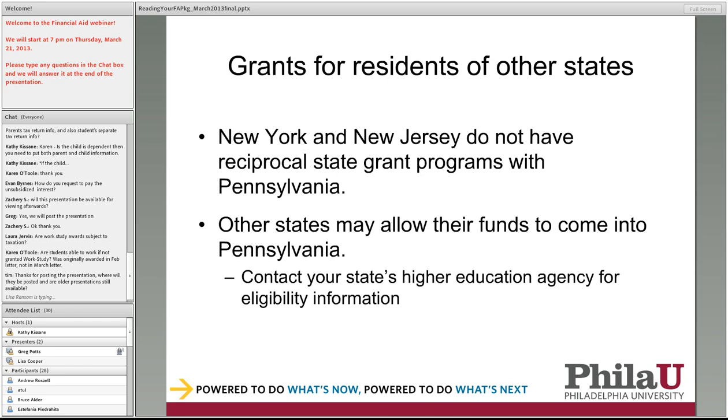Some states do have this reciprocal agreement, and you can check with your high school guidance office or with your state grant agency directly to see if the grant is transferable, and if it is, how much would go out of state.